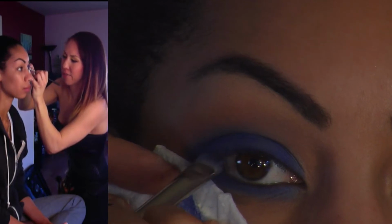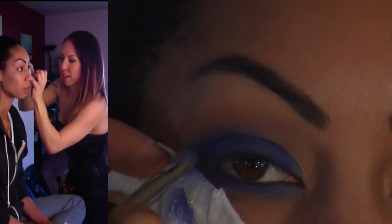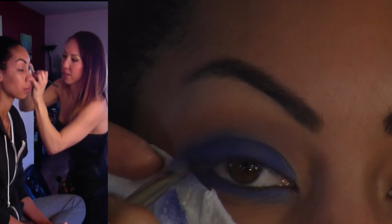I feel like the only time I have trouble with brown eyes, for me personally, because I have brown eyes too, would be doing a brown shadow. I have to find the right shade of brown to make my eyes pop.